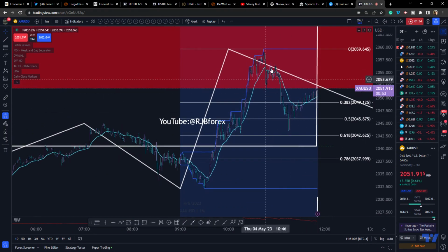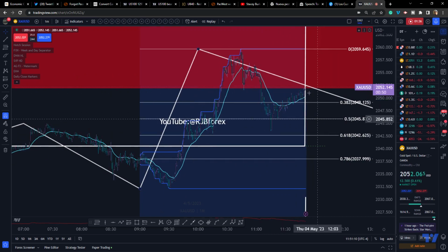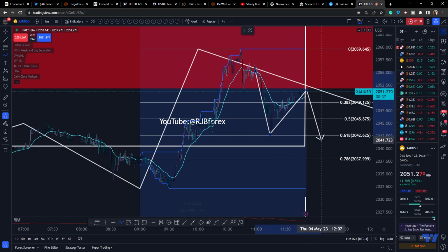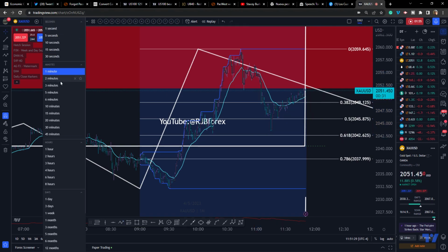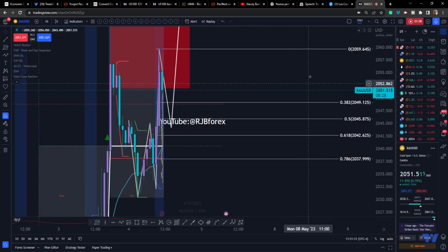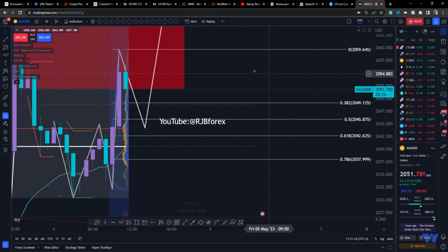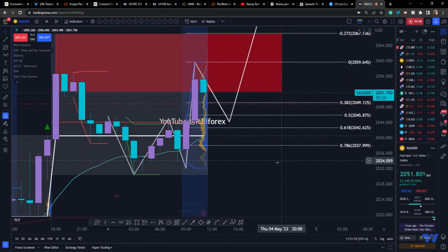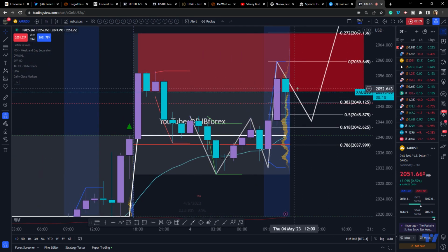So what tends to happen is you get a move back into that. So what we could see is a continuation of this lower to fill the wick on the 1 hour chart. So it may happen, may not. I don't know, but it's just something to be aware of. This wick that's being left, as I said, we've got 8 minutes left, could be filled on the next candle. So we may see that.